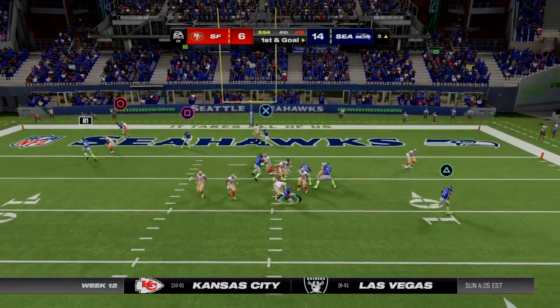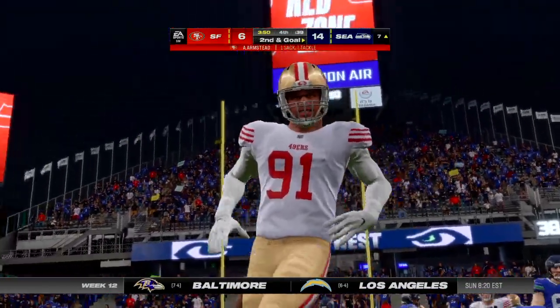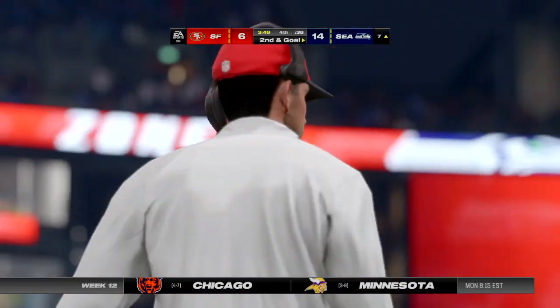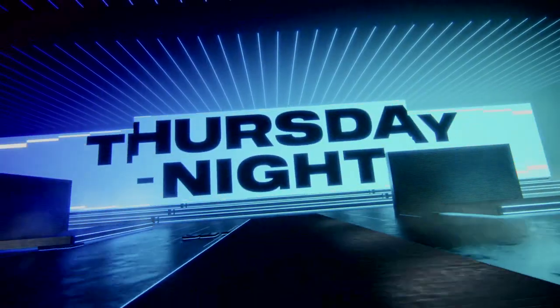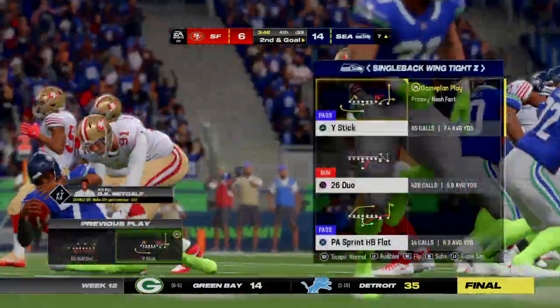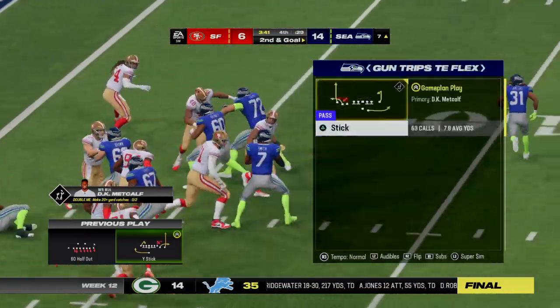Smith. Feeling the pressure here and taken down. A sack back at the 7. It was Eric Armstead fighting his way through that time to record the sack. That I'm struggling to understand a little bit. That close to the goal line, first down, run the football. If you want to throw it, throw some play action on second down.